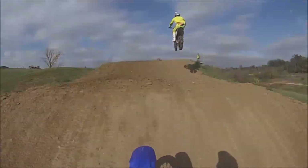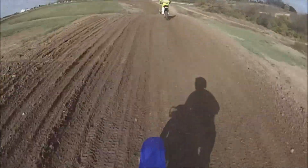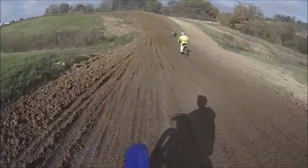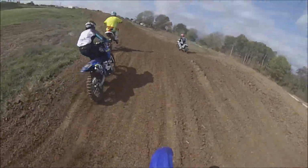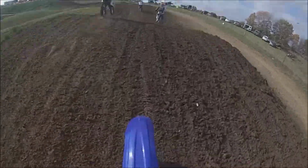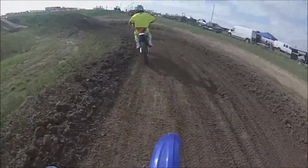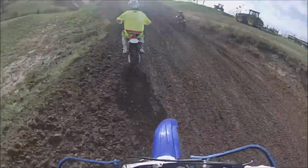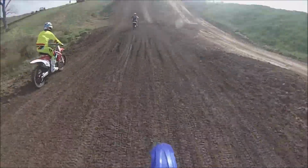So me and this guy, the guy that stalled in front of me, we have a pretty dang good battle. We battled the entire first lap, and then I hear the rev limiter behind me, so I kind of pull over, and that guy crashed at the bottom of that downhill. I saw him earlier. He came flying through, so I get out of his way.